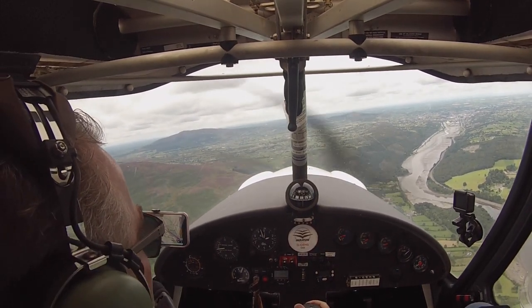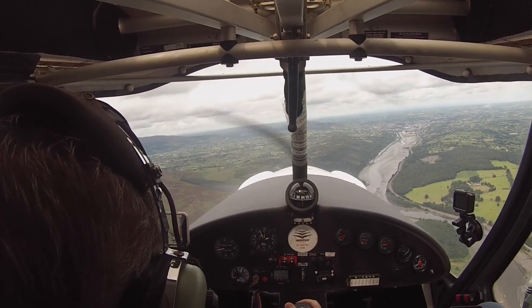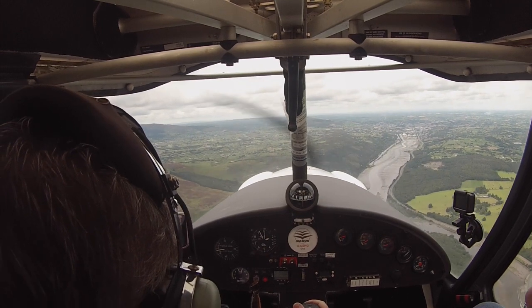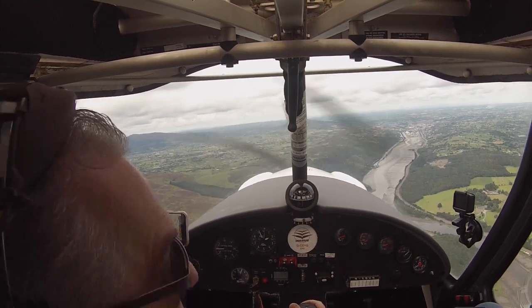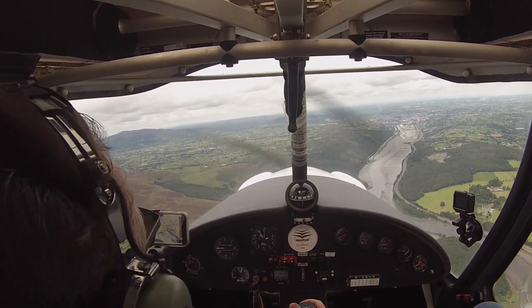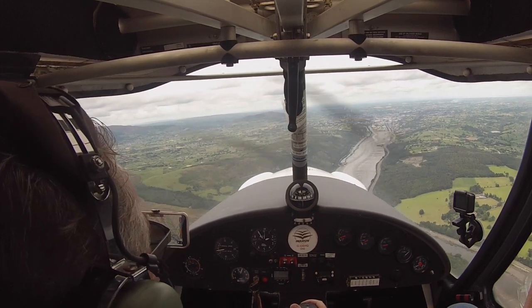Where's that Killeavy Castle, do you know? Over there, about midway along Slieve Gullion, there's like a patch of green grass below the tree line. There, that's it there. I thought it was... Oh no, it's right smack bang underneath. And it's not that big either.